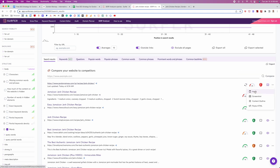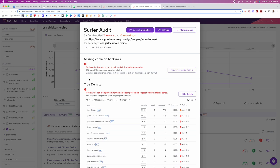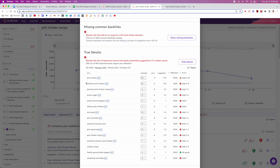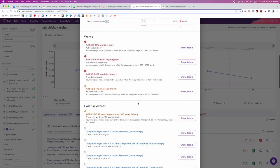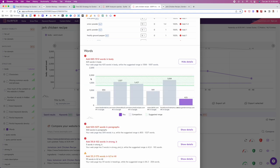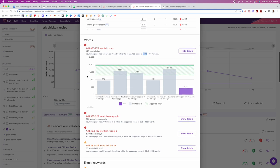So we'll go ahead and look at the audit here. And we just want to see what can we do to make this page even more relevant so that it can perform better on Google. So before you even look at density, just skip right past that and go to the word count. Okay. Is this page content rich enough to rank relative to the competitors, okay? And so relative to these competitors, this is not gonna be sufficient. We need to get to at least 1,300 words to probably perform decently for this keyword. And so there needs to be a lot more meat on this content.